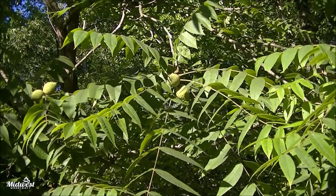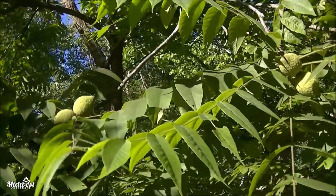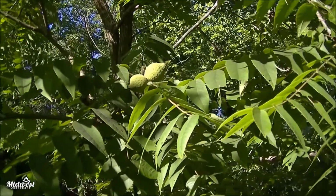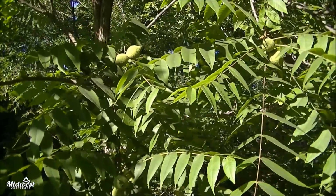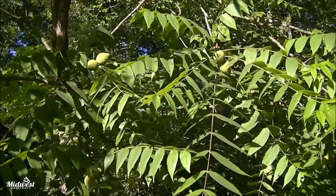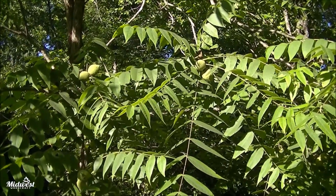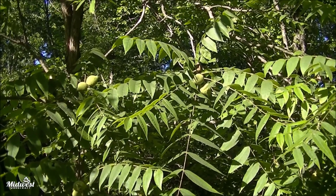Here we have a black walnut tree. You can see the young walnuts. They're not mature yet, but when they're mature, the green hulls on that walnut contain natural iodine. There's a lot of uses for the black walnut. You can research, and just tons and tons of uses. Very useful tree.